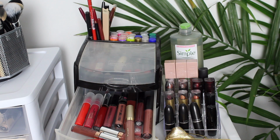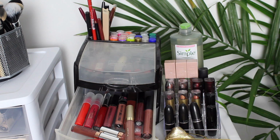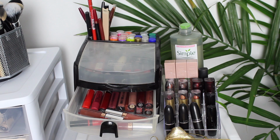And yeah, oh my gosh, this is dried out too. Another dried out one. ColourPop's liquid lipsticks, I never liked them. Even when I first bought them, they were really dry. Just went ahead and threw it away because they're liquid lipsticks. I don't know if they changed the formula yet, but when I first got them, they were so dry.